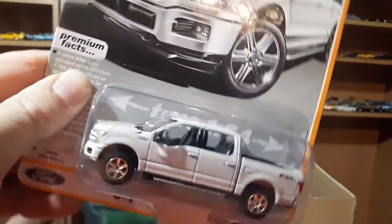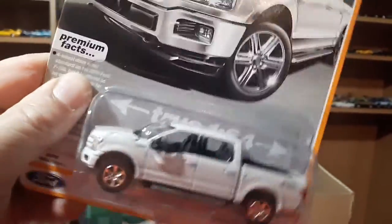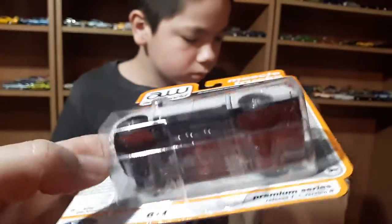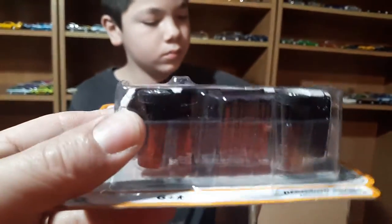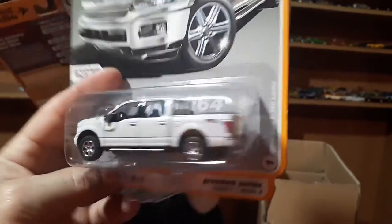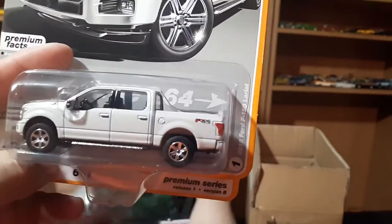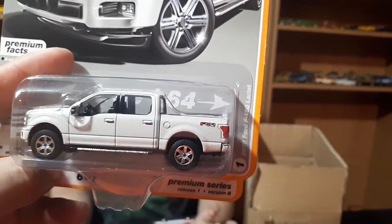Is that wheel moving in there? Or is it my eyes? Looks like that wheel was turning. That left front tire was spinning. Must be my eyes playing tricks on me. Yeah. FX4.